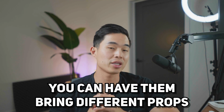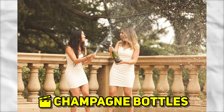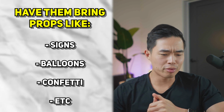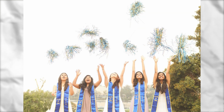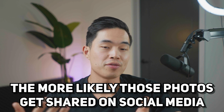You guys can have them bring different props. For example, champagne. I used to always end my shoots with popping champagne. This is a very dynamic pose, and people really, really enjoyed posting this on their social media. So I definitely recommend doing that. You can also have them bring signs. You can have them bring different props. I've had people bring In-N-Out fries that they threw up into the air. That was really cool. They treated it like confetti. And so yeah, you can get really, really creative. And the more creative, the more likely that shoot's gonna go viral, and the more likely they're going to actually share those photos on their social media.